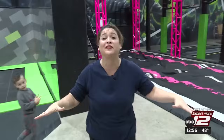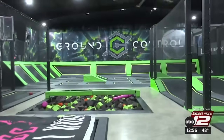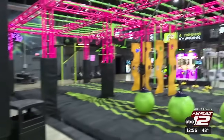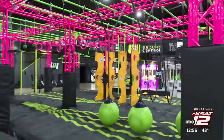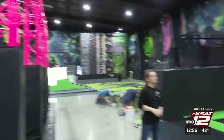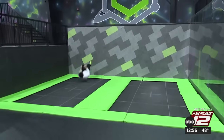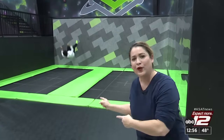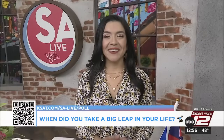Hey there, we are at Ground Control Trampoline Park, over 23,000 square foot of nothing but jump fun, and it is so much more than just a trampoline park. You saw the dodgeball, you saw the ninja course, there is a ropes wall, and there is a super trampoline where you can show off your tricks and incredible feats, and believe it or not, I'm gonna try to do that exact trick coming up in a little bit. So what could possibly go wrong? Oh, looks like a fun time.